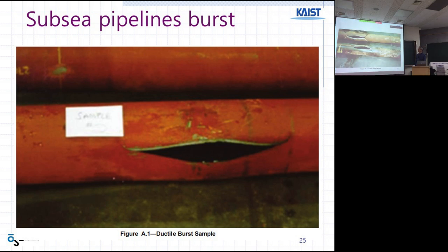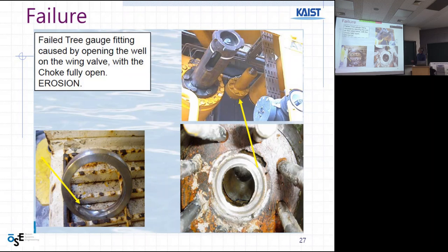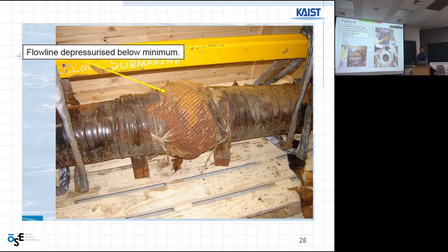So this is a case from abroad. Brittle burst, because brittle means the fracture comes because of the temperature and also the hardening from aging, old age, so that the chemical makeup is different. And sometimes other failures: gauge, fitting, opening, the connection point, right? At the connection point, there is a failure, erosion, and so maintenance is very heavy work there, and also flow lines are depressurized, burst. The old one looks like an old one.